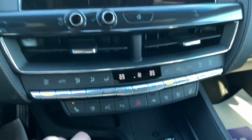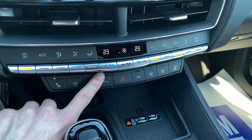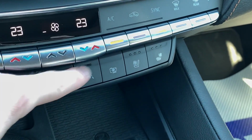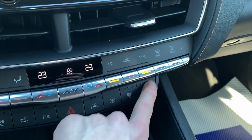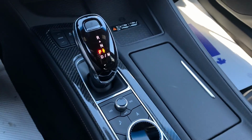Parking sensors, you could turn those on and off. Your automatic rear brake, park assist. If you don't want to deal with any of that nonsense, just turn it off. You have the option. Lane keep assist, lane departure warning, that button is right here. And then once again, your passenger has those luxuries of the heated and ventilated seats.